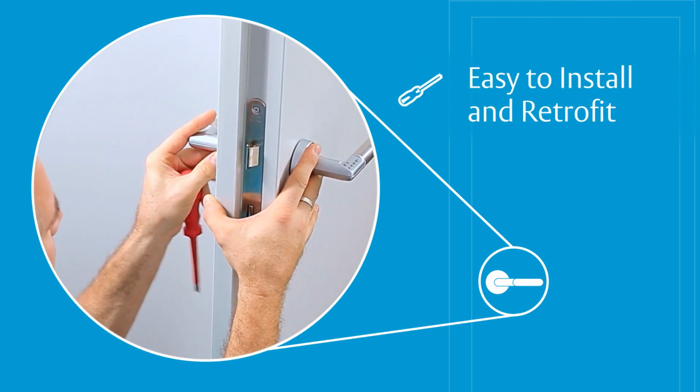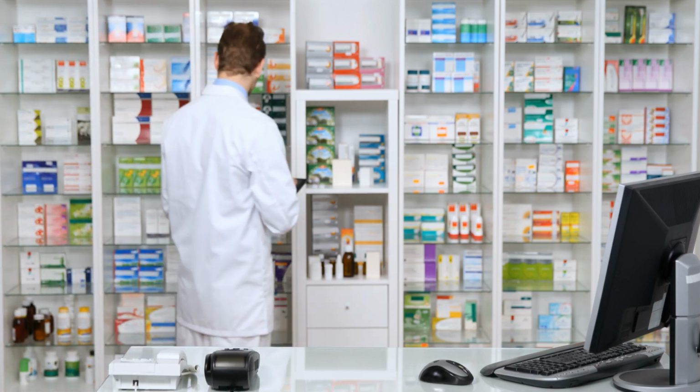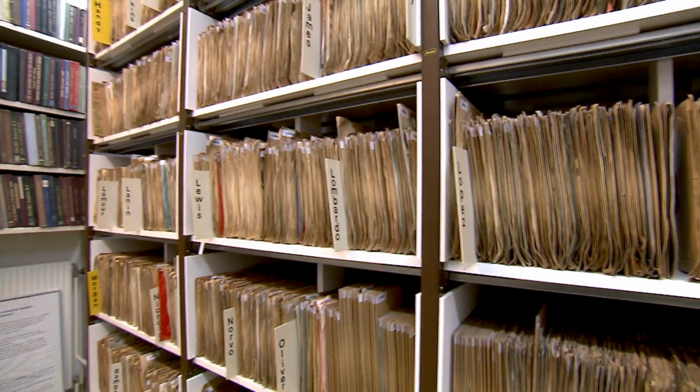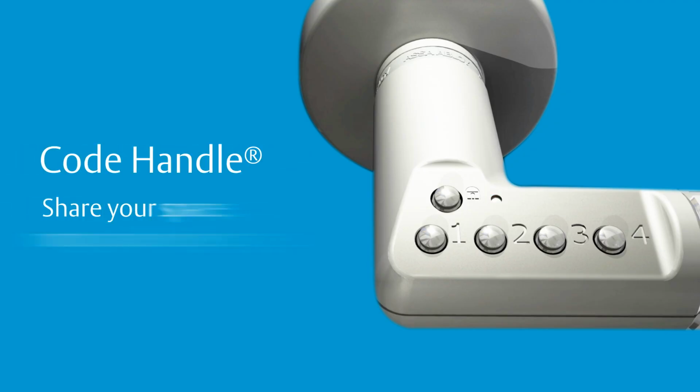Code Handle is easy to install and retrofit. Code Handle protects valuable items in pharmacies, doctors' practices, archives, offices, and many more areas. Share your space, not your belongings.